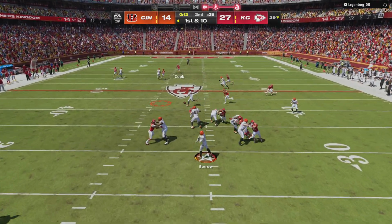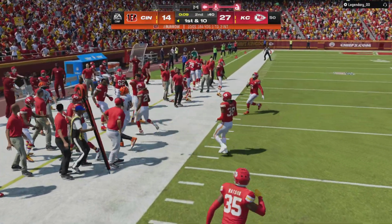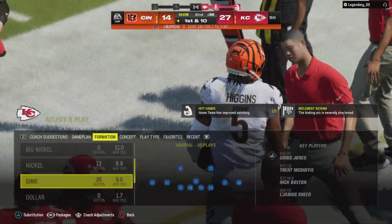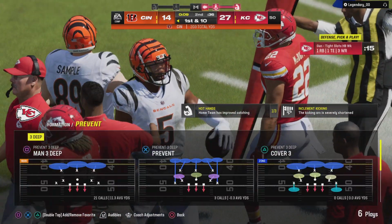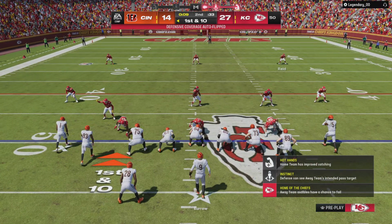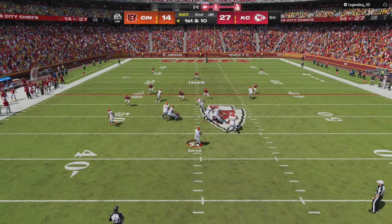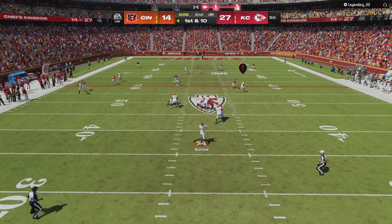On 1st and 10, Joe Burrow over the middle. He finds Higgins. And he's going to be out of bounds right at midfield. It's a Bengal first down, a pickup of 11. Well, this hasn't really been a first half to remember on either side of the ball. But I think this kind of makes this an important drive. You'd love to get this back to a one-score game if you can.